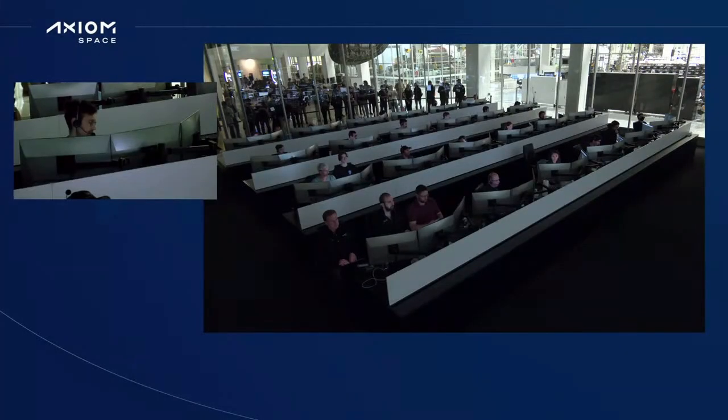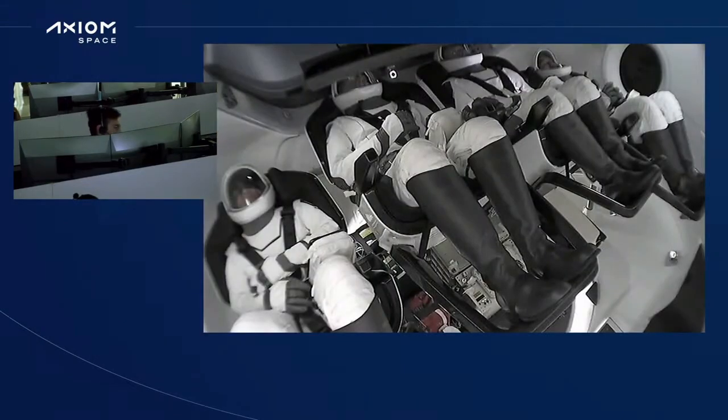Dragon, SpaceX, comm check. We have you loud and clear. Likewise, good to have you back. Expect automated chute deployment. Dragon cap.